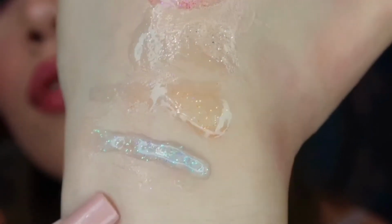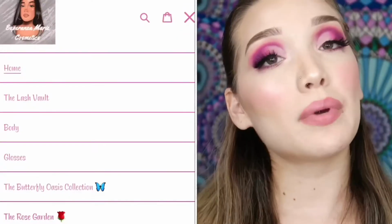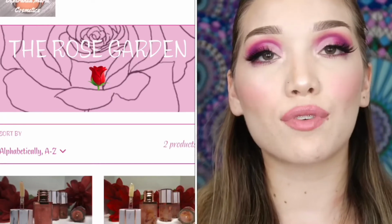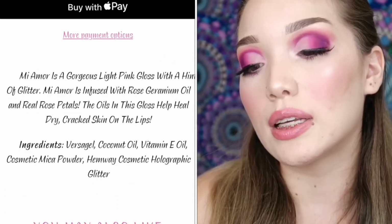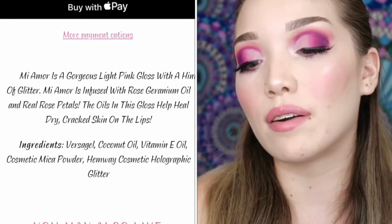So beautiful. Next up is the Rose Garden. There's only two glosses for that, but so Miyamoto is $7. And it's a gorgeous light pink gloss with a hint of glitter. Miyamoto is infused with rose geranium oil and real rose petals. The oils in this gloss help heal dry, cracked skin on the lips.